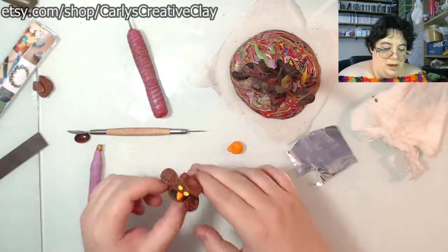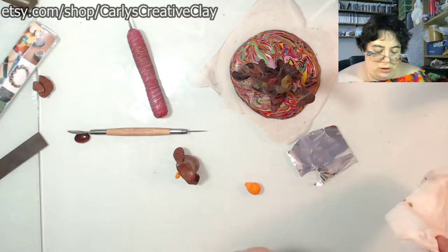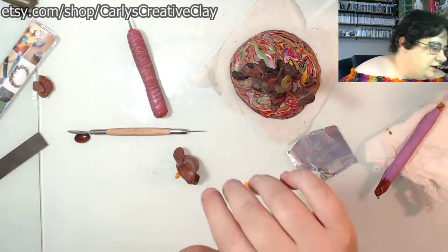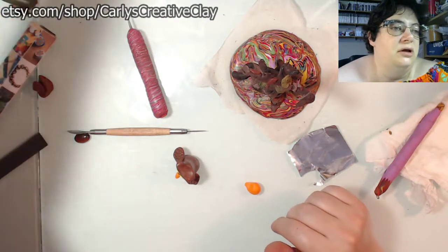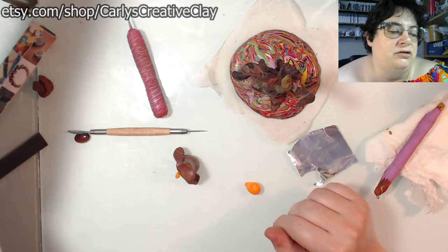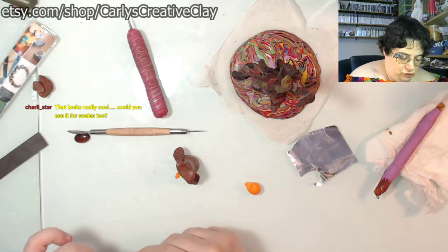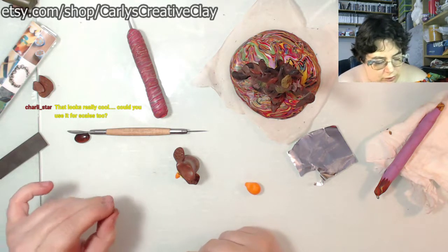We now have that. So, home stretch, we're on feet and we're on a couple of little eye dots. So let's do the little eye dots first. You need tiny, tiny little balls of black to go in the middle of those eyes, or it looks creepy. So, that looks really cool.